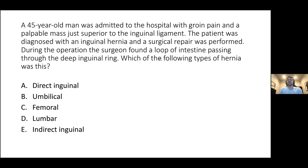Yeah. All right, this is what I was thinking. This is very high yield. Hernias are very common.